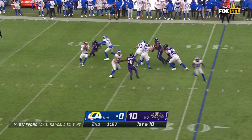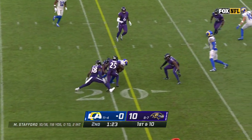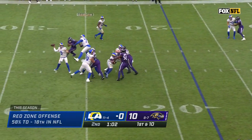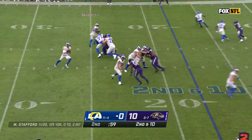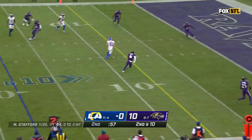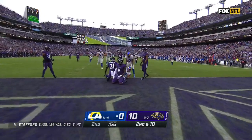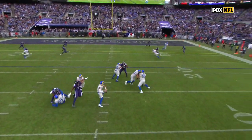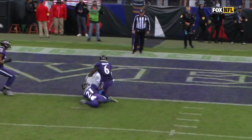Here is Stafford. Pressure off the edge. Finds Michel. Jukes Kevon Seymour. Stafford off target. Stafford for Cup. Right on cue. Into the end zone. Rams on the board with a touchdown. Side of you. But look, he moves so far outside. He gives the two-way go to Cup. Make Cooper Cup run out.